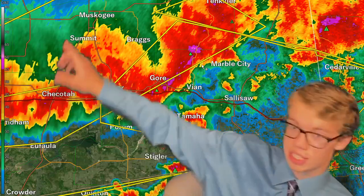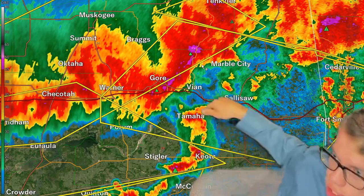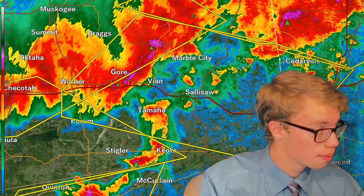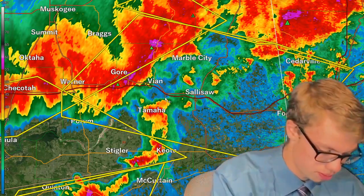So you can see that storm is moving off, so it's going to be this storm right here near Vian. It's moving just southeast towards the Fort Smith area right now as well. I can scoot this over for y'all. Okay.